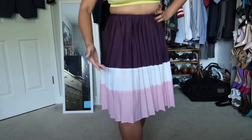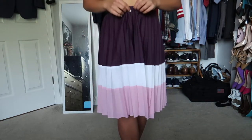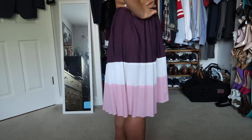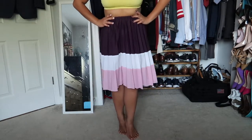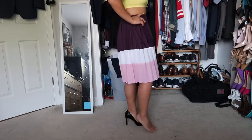Alrighty guys, I got this skirt, and it is color blocked. It is light pink, white, and a dark eggplant purple up top. The band is actually very loose, but it goes right below my knees, so it'd be perfect as far as pairing it with, you know, just some regular black.